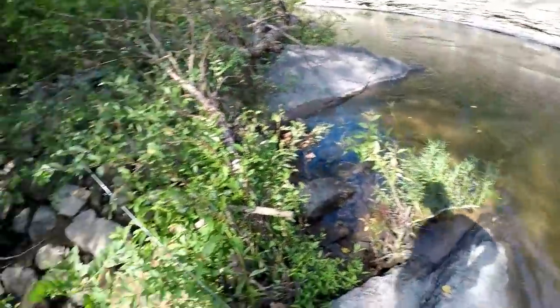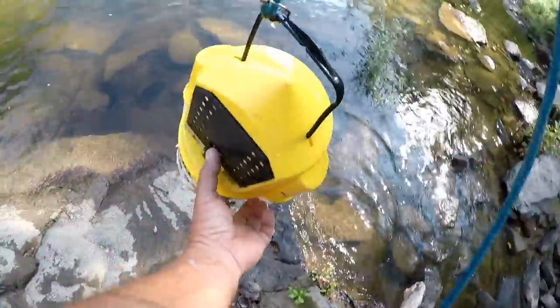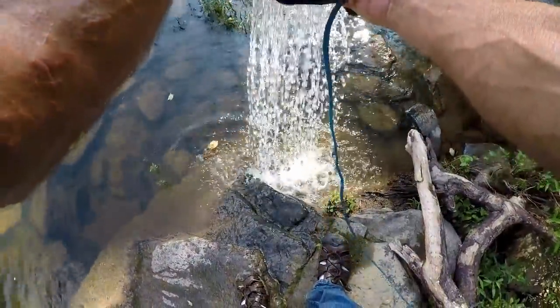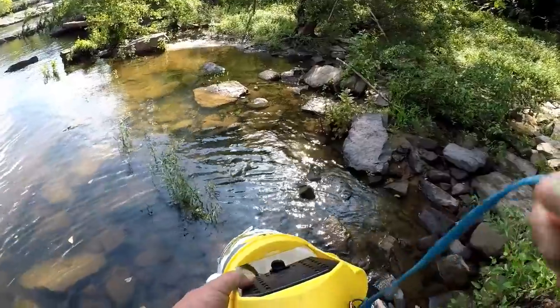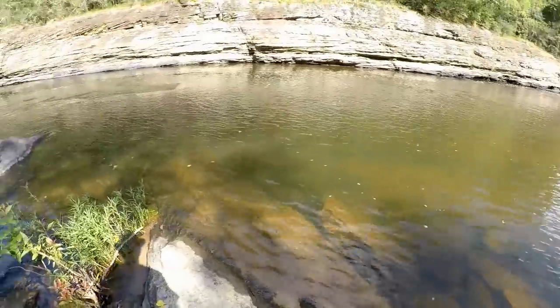Okay. I guess I probably got a dozen right here. Let's see what we got. And 1 creek minnow. The rest of them are bluegill. Let me pour the water out so we can see them. See them down in there. Okay, I probably got about a dozen or so, and I'm proud to get them.